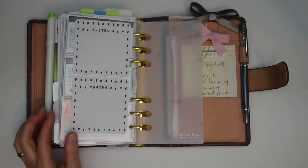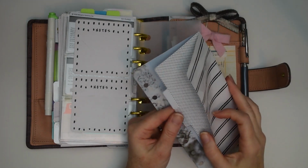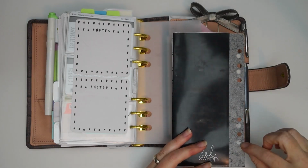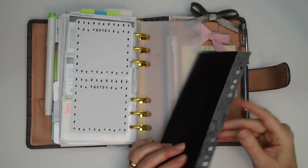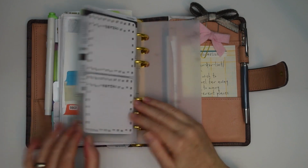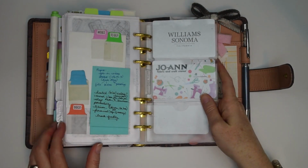I did take out kind of an envelope system. It looked like this. This is from Heidi Swap. I had just washied this page because it had different holes punched into it, so you can kind of see on this side there were different holes. But I'm not really using it, so I took it out. I may take this out as well and just put these cards someplace else because these are just gift cards.